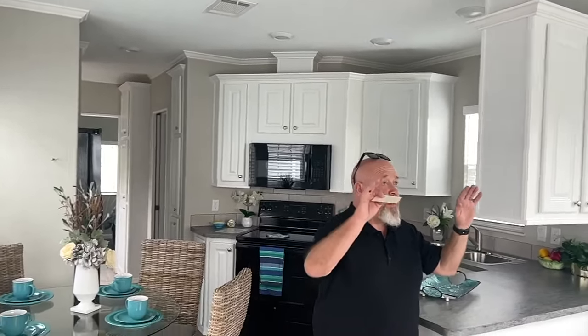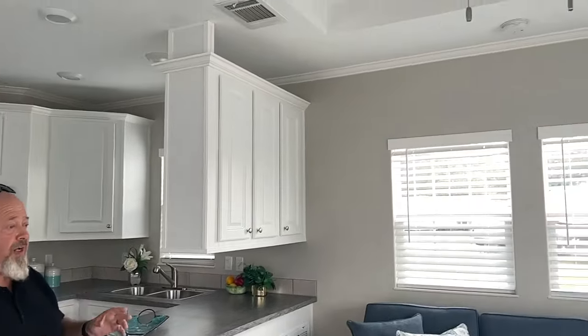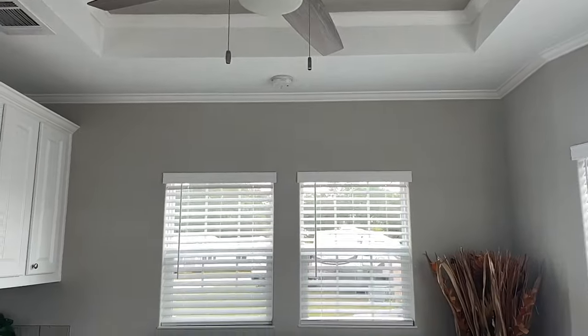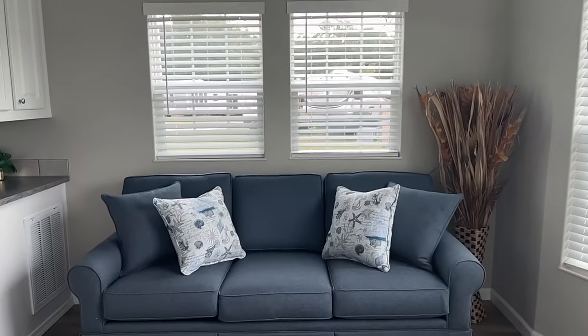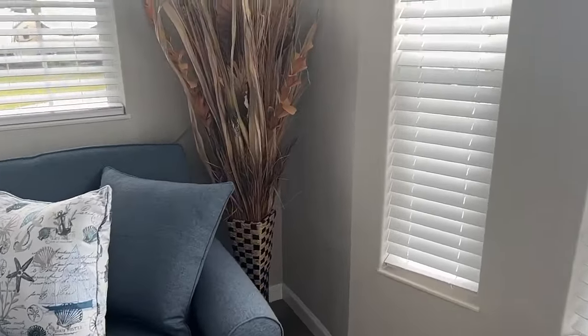Now you can see, similar to some of the Skylines, we've got your crown moldings, your tray ceilings. That's a cool ceiling fan right there. You're in the living room. This is a huge living room. These are Florida Park models. So these things are right at 499 square feet, not 399 square feet.